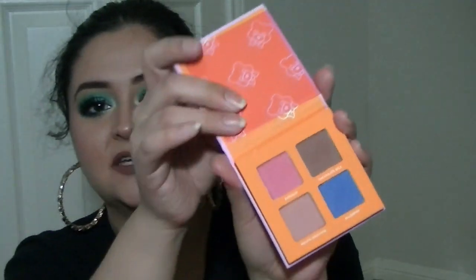I have these plushies, Quads by Lime Crime. This is the Sweet Blends. This is really cute.